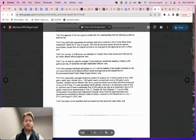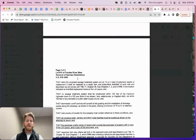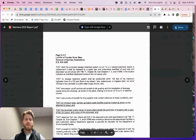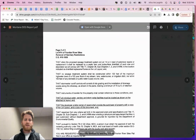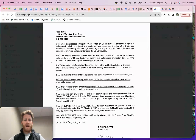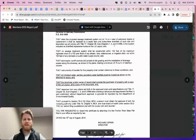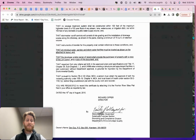And it just talks about lot 14, Frontier, removal of sanitary restrictions. So it's saying there's no sanitary restrictions. They've removed that. And somebody proposed a sewage treatment system on lot 14. That the proposed sewage system on lot 14 is in need of extensive repairs or replacement, and it shall be replaced by a septic tank. So maybe that existing, I thought that was on lot 15, the existing septic system. So let me walk through this. Maybe there's one on lot 14 too that needs repair or needs replacement.